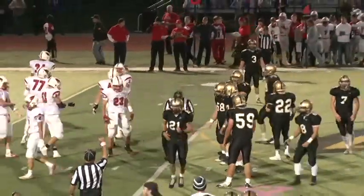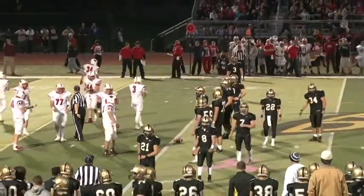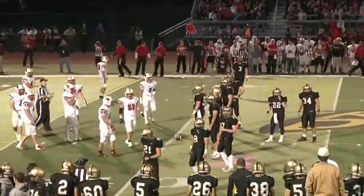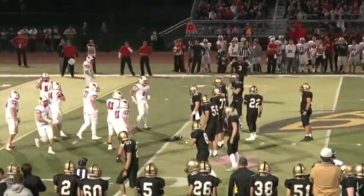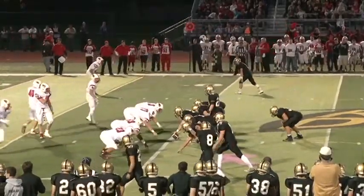2 yards. I'm sure it's going to be 4th down. He's going to go for it. Yeah, no, he can't kick a field goal at this distance. I don't think he's going to punt. So it's 4th down and 4 for Riverdale. They're going to have a 4th down play. They had 1 4th down play, and they made it.